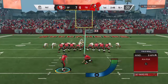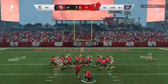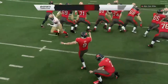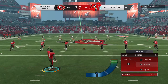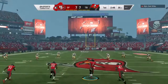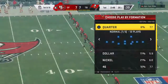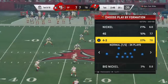Matt Gay on for the extra point. And we'll see if this rain affects the team's decisions going forward, but they kick it here, and it's good. Each team's had it. Each team has scored. 7-7 here as the kick's away. And they will not get a chance to return this one as it's through the end zone for a touchback.